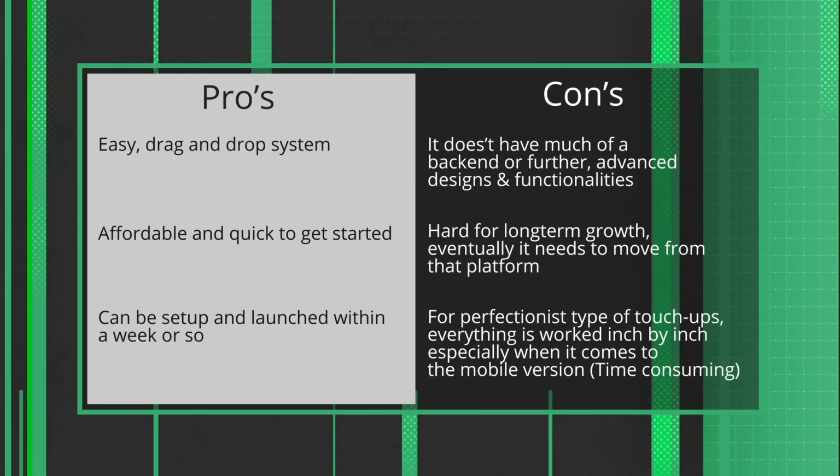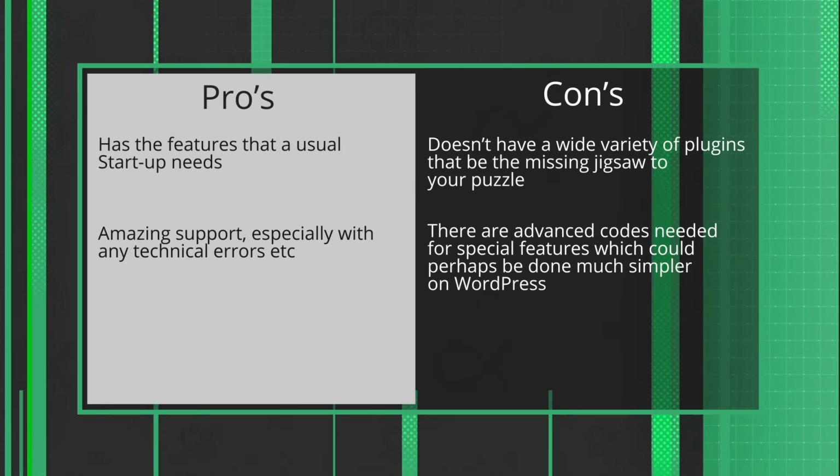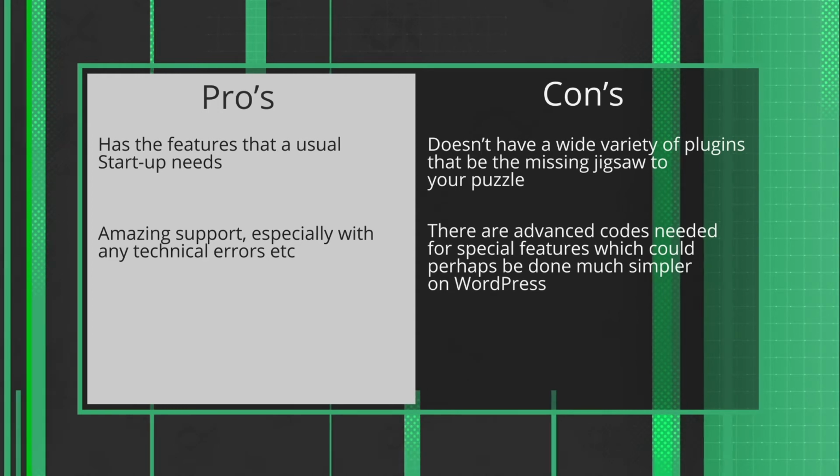However, for perfectionist type of touch-ups, everything is worked inch by inch, especially when it comes to the mobile version, which is very time-consuming. Wix has the features that a usual startup needs, but it doesn't have a wide variety of plugins that can be the missing jigsaw to your puzzle. Not to forget to mention that Wix has amazing support, especially with any technical errors. However, there are advanced codes needed for special features which could perhaps be done much simpler on WordPress.